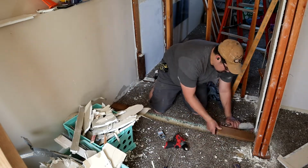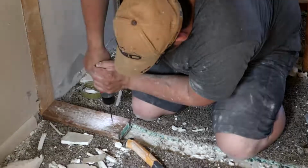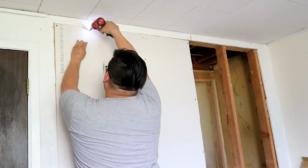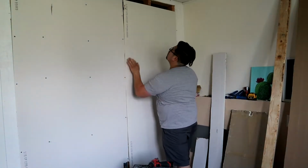So now Kelson is building the doorway into our closet and framing it all out so that we can put the drywall up. There is that, and now this is the drywall for the nursery to close that off and make it just one wall.